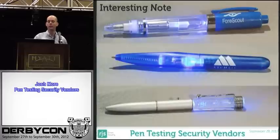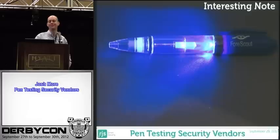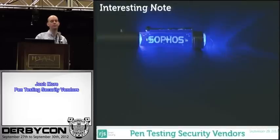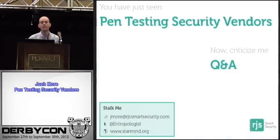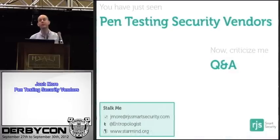So, we can look at some glowy pens. Before we get into Q&A, I just want to show you these because they're pretty. So, we can all say ooh, ah. Okay. Sophos pen is nice because it blinks. So, that's it. I know it wasn't what you were expecting. I know it's short, but I hope it was worth your time.